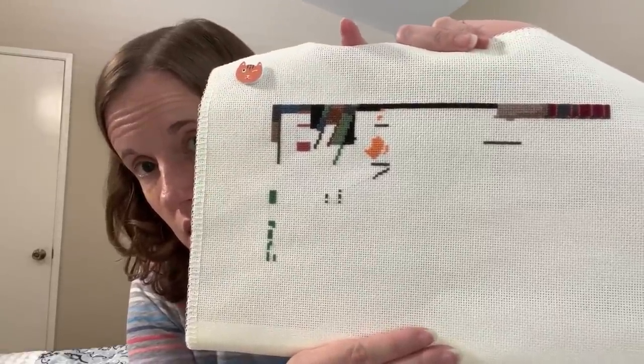And it's a lot smaller and easier to work on than that stiff canvas with a continental stitch, which I don't like. So win-win. Restart successful.